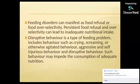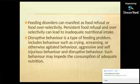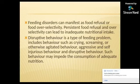The feeding disorders can manifest in different ways. It can be food refusal, where they refuse a particular kind of food, or they are too selective, like they will only pick a certain texture or a certain type of food. If it is persistent, then it takes us back to the nutritional inadequacies, the inadequate nutritional intake.